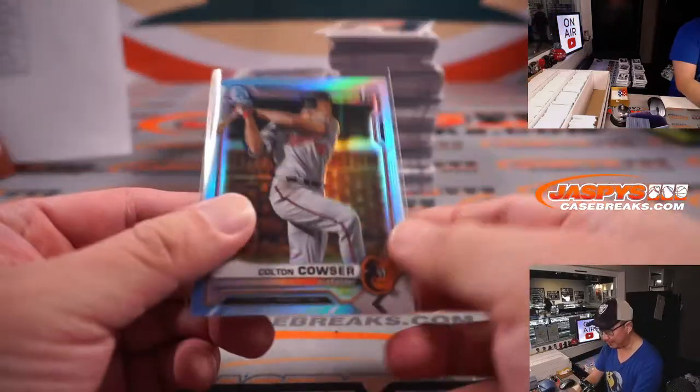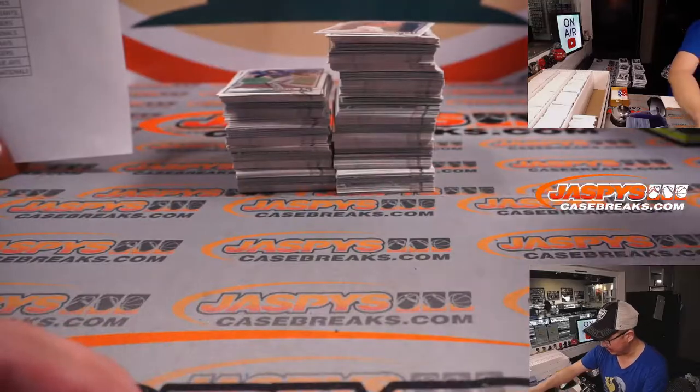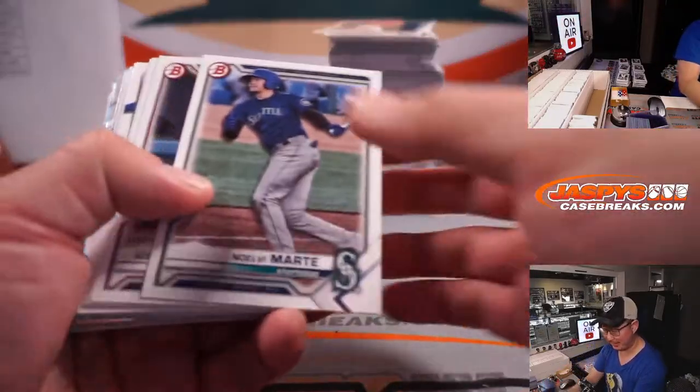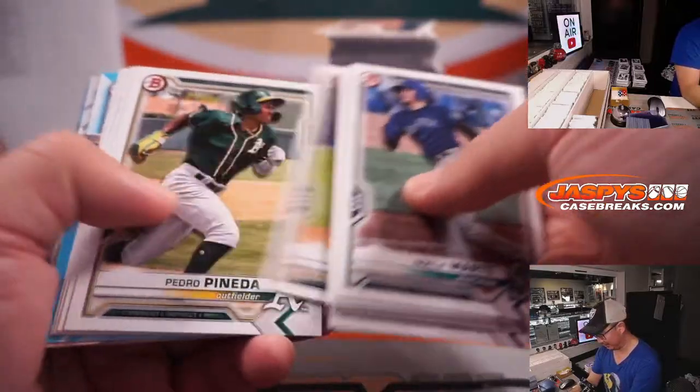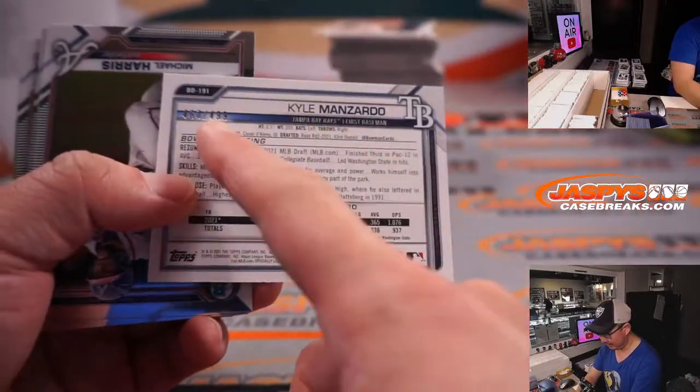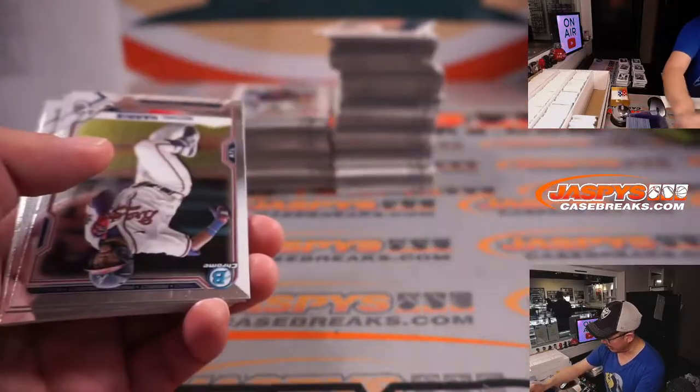I think that's a little sky blue refractor there, EA, and the O's. Jack B saying, when Joe Rock becomes old, he becomes Joe Dirt. Kyle Manzardo to $4.99, Tampa Bay.